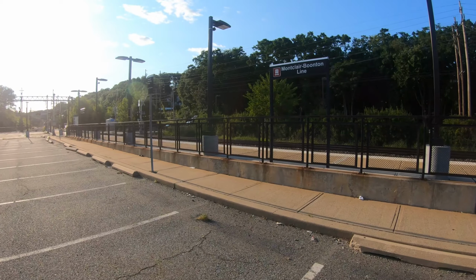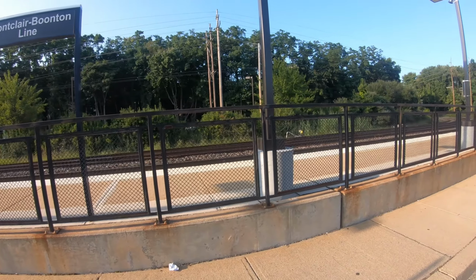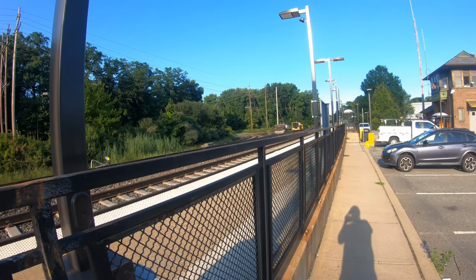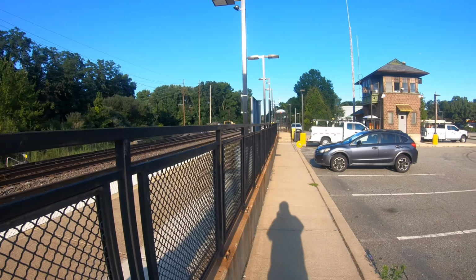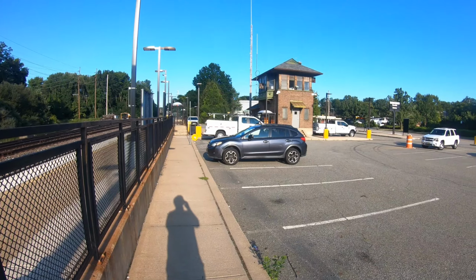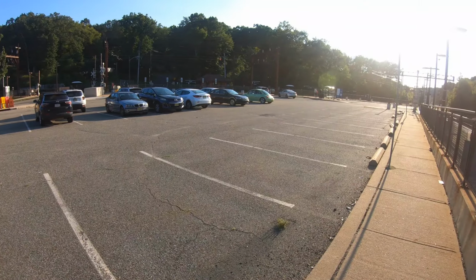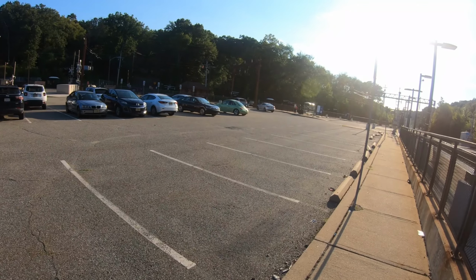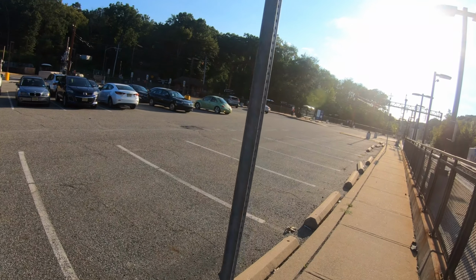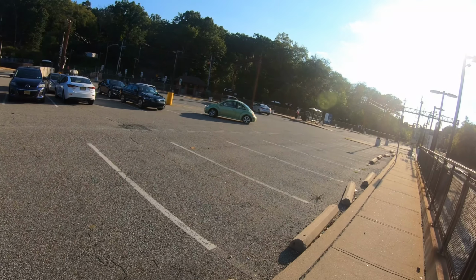So this is the Montclair-Boonton Line, where trains do not run on weekends. And there's a little bus shelter. It must be like a signal tower there. So this is where the two lines meet. I wonder how many people actually transfer trains.